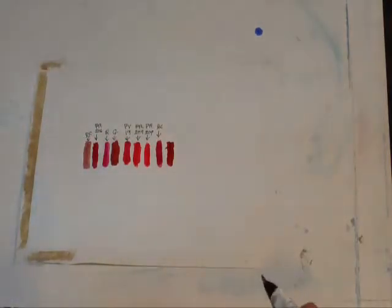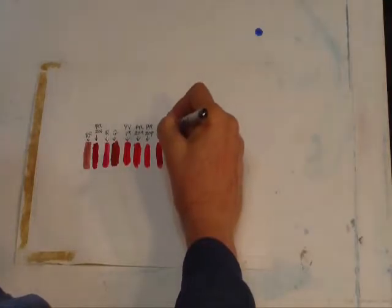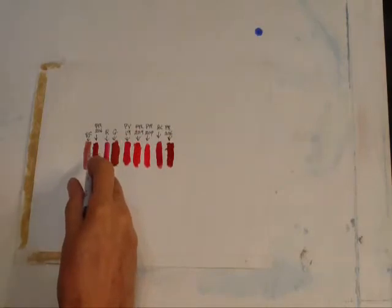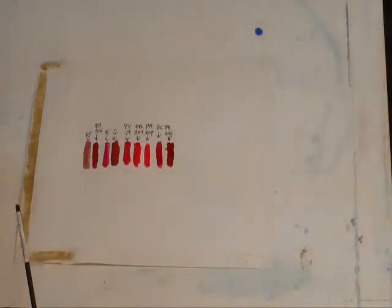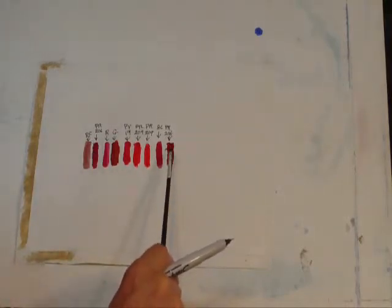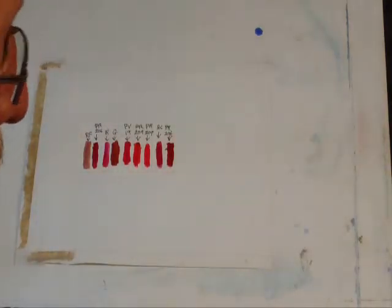And the PR number on that is 206. Same as this one, red fuchsia. Quinacridone fuchsia. Same as this one, 206, 206. There's a difference. You can tell the difference. Be careful with these numbers.